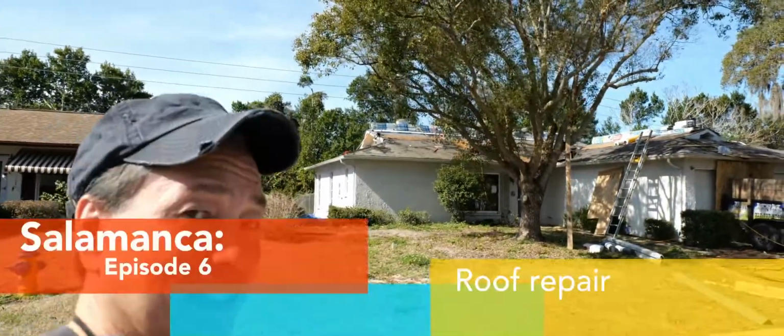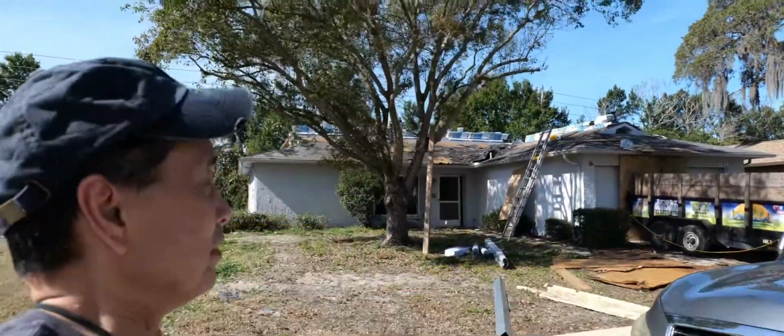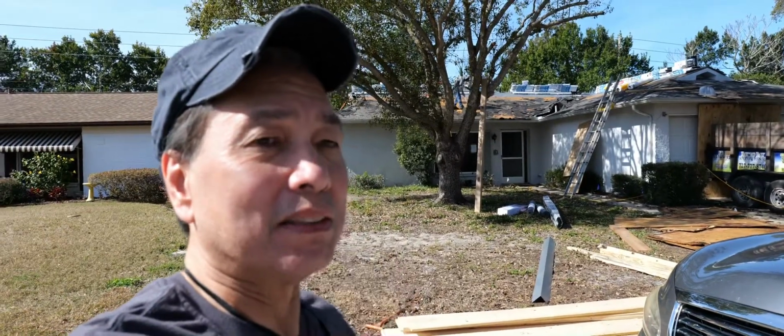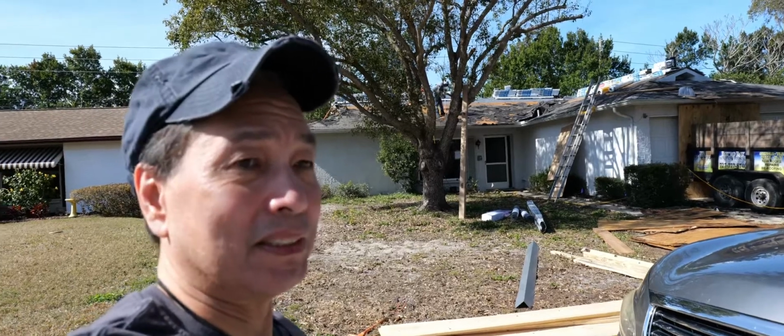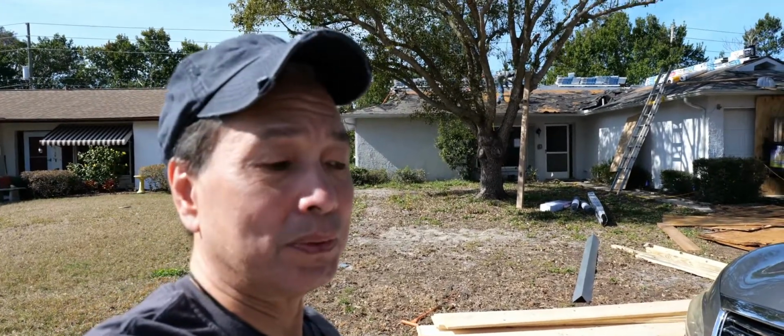That is the Salamanca house. Let's see how the progress goes today. I'm pretty sure that they will finish today. They've only been here a couple hours. They're almost done with the deconstruction of the roof.